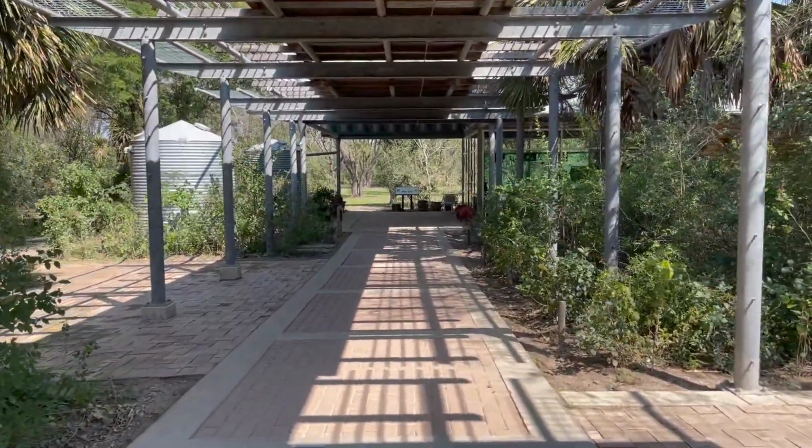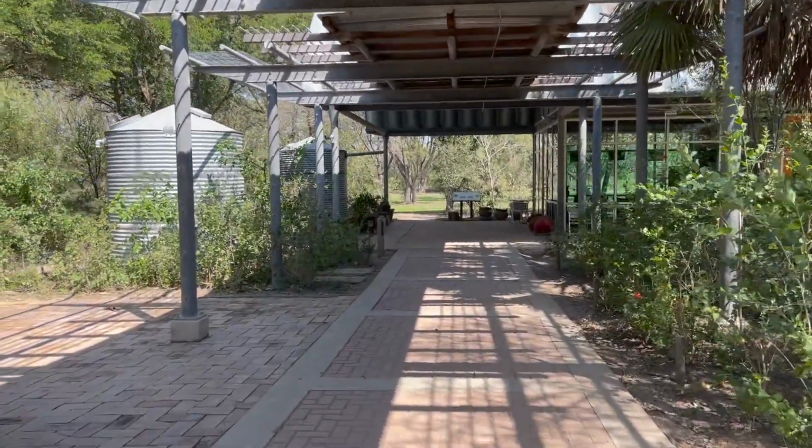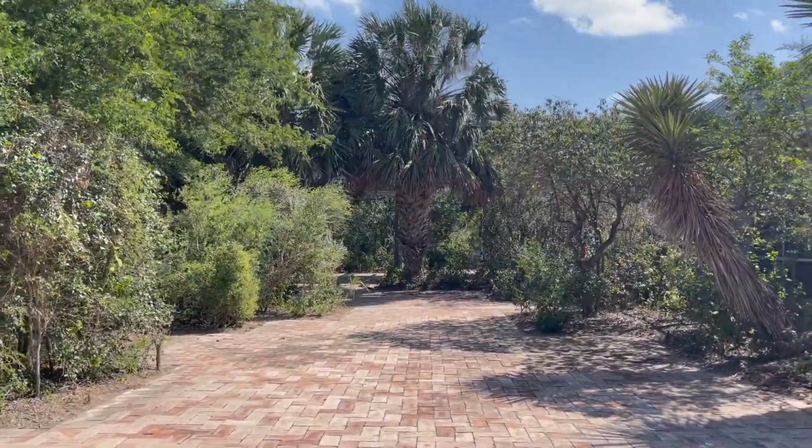Because it is important to keep these places not only for us but for birds because they keep us sane, and birds are beautiful and they deserve to be respected and treated with kindness and to have a home.